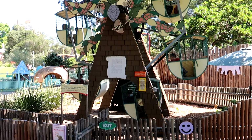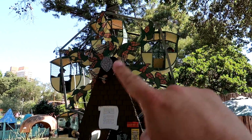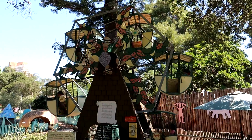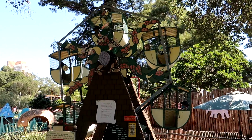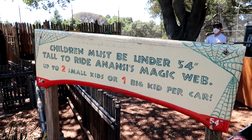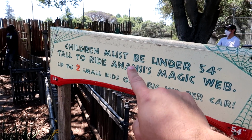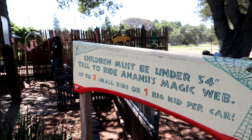I have this Ferris wheel right here. You can see it's got bees there in the middle, some vines growing out. Almost kind of looks like a windmill in a way. Now this Ferris wheel is actually called Nancy's Magic Web, and Nancy is from African folklore. It's like a spider trickster character.